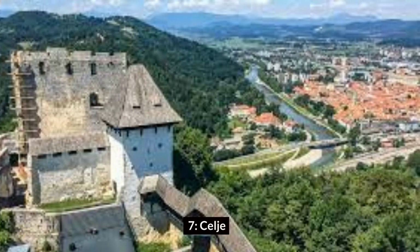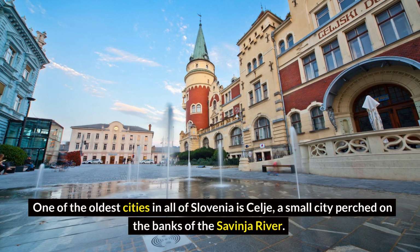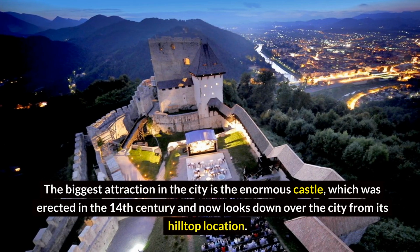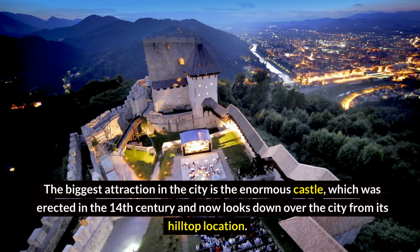7. Celje. One of the oldest cities in all of Slovenia is Celje, a small city perched on the banks of the Savinja River. The biggest attraction in the city is the enormous castle, which was erected in the 14th century and now looks down over the city from its hilltop location.